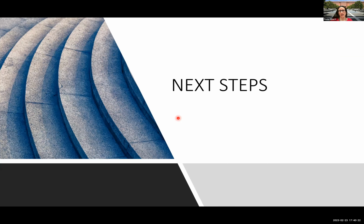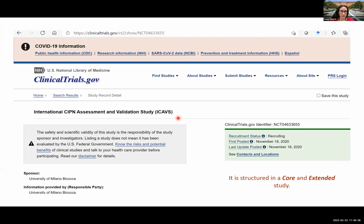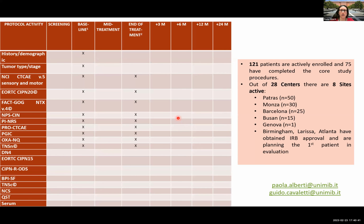Which might be the next step? Since we still have a few pitfalls, let's say in the clinical assessment and on how to build a strong clinical trial, we are running right now a study, an international one, to do that. If you want, you can check it on clinicaltrials.gov. We are still accepting countries, sites to be on board.